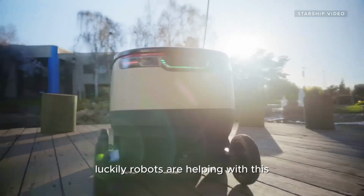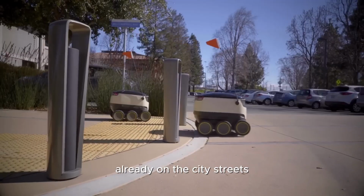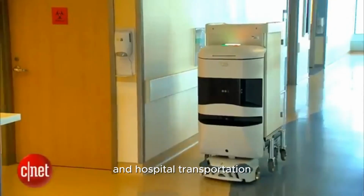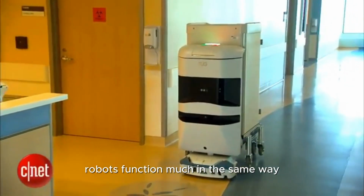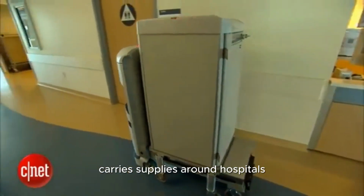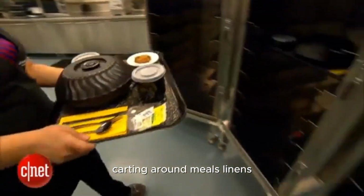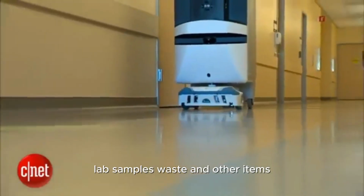Luckily, robots are helping with this. You've probably seen or heard of delivery robots for food and packages already on the city streets, and hospital transportation robots function much in the same way. For example, Tug, an autonomous mobile robot developed by Aethon Inc., carries supplies around hospitals, and they can carry heavy loads, carting around meals, linens, lab samples, waste, and other items.